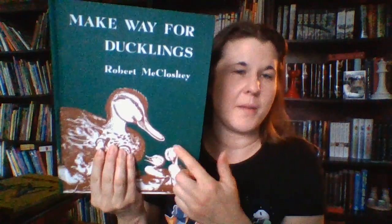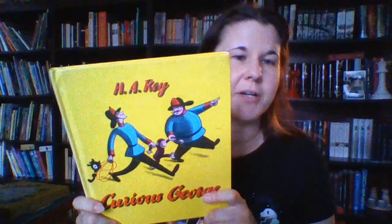It won the Caldecott Medal that year in 1941. The same year as Make Way for Ducklings, it was a big year: the first Curious George. Curious George has an interesting story. The authors are H.A. Rey and his wife Margaret. H.A. was the husband, and I think Margaret is her name. I forget. But he and his wife actually did them together, even though he got most of the credit. And oh, my phone's ringing.